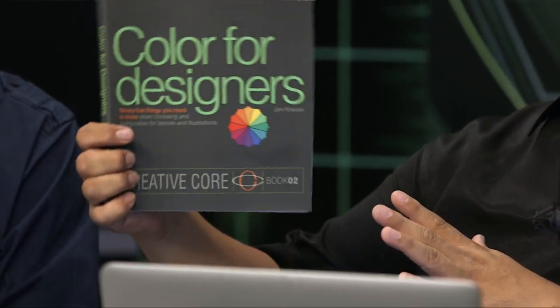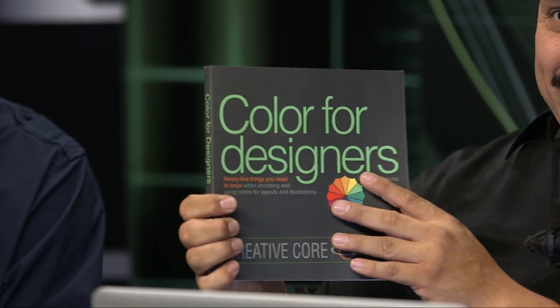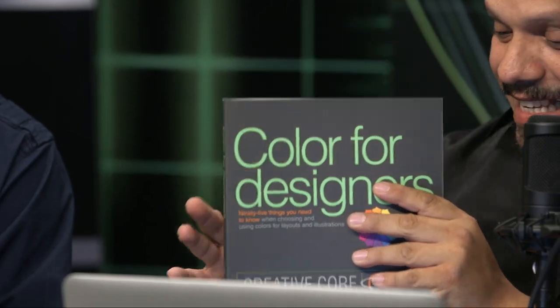Oh, these books. No, these books are not for you guys. These books, unfortunately, are for me. I wanted to take a look at a whole bunch of different things, so I've just been kind of playing around. Jim Krause is a graphic designer, and I have been wanting to see some of his most recent books. So I ordered Color for Designers, right? 95 Things You Need to Know When Choosing Colors and Layouts and Illustrations. So this is like my required reading. Whenever I get a stack of books, I've got to sit down and read it. So I'm really excited about this.